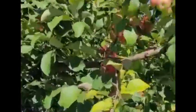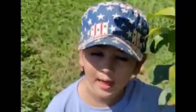Now we are coming to get raspberry. You can show that. Cute raspberry, see? Look at apple. See? Wow, they show that.